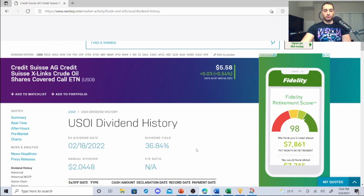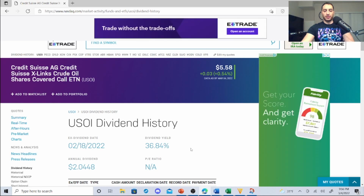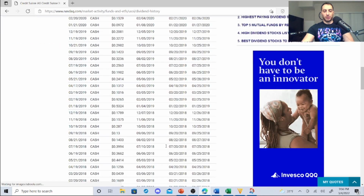Again, this is a high yield at 36.84%. This one is blowing up like crazy. Now look at this. Let's just say since 2017: 15 cents, 42 cents, 29. You're getting a scatter bomb effect.